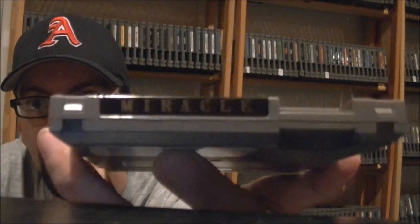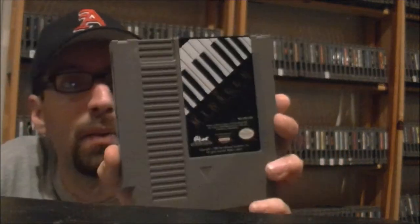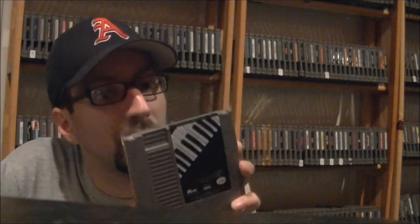As you can see right there, Miracle. This came into the store on June 21st. So literally like a couple days prior. I don't think it would have been there if I had gone back later on, kind of thing. But Miracle Piano Teaching System, really, really stoked to have that in my collection. Like I said, I just have to find the keyboard, which I don't mind if I order that online, because I really would like to actually play that game.